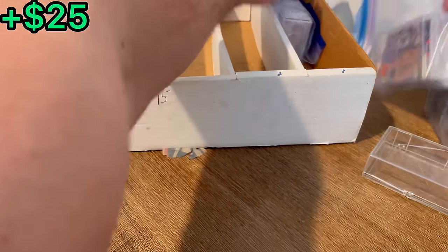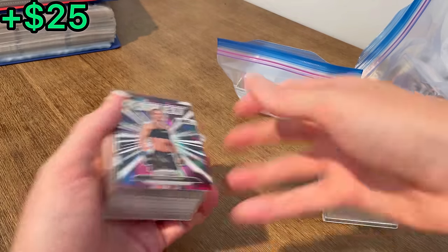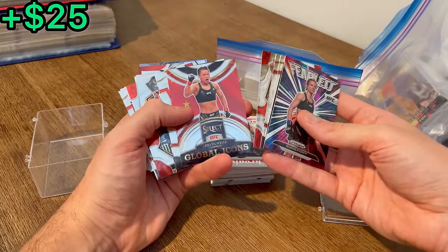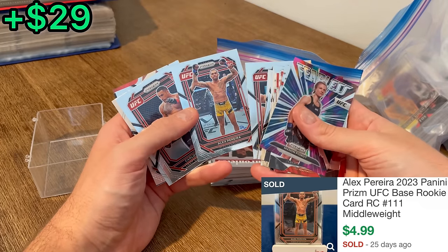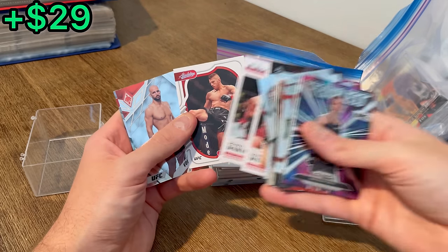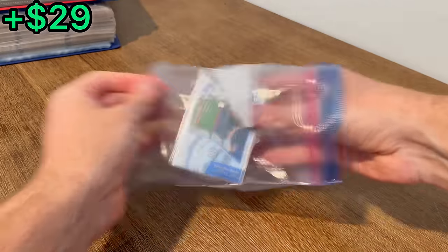All right, I think everything else is in these baggies. Let's go ahead and take those out. Set this box off to the side. Alex Pereira, Prizm rookie card. Patricio Freire, Origins rookie. Robbie Lawler.